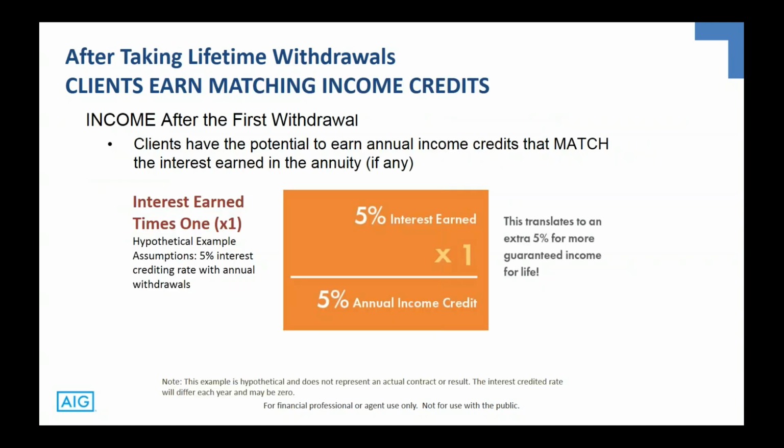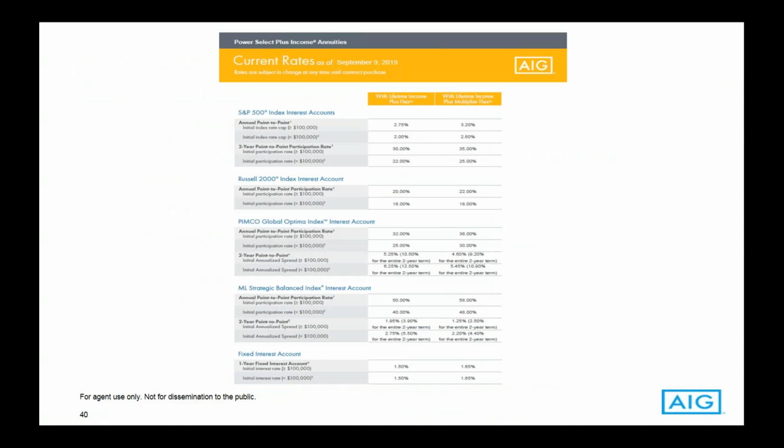We can skip through this one. The important part, as I mentioned, in a year in which you've elected income or turned on your income rider, if you receive a 5% credit, that means your income goes up by 5%. For example, if you're receiving $10,000 a year based on your income rider, and there's a 5% credit applied, $10,500 is your new number. That's locked in for life. It can never go below that, can only go up. So we'll show you a quick example of an illustration.